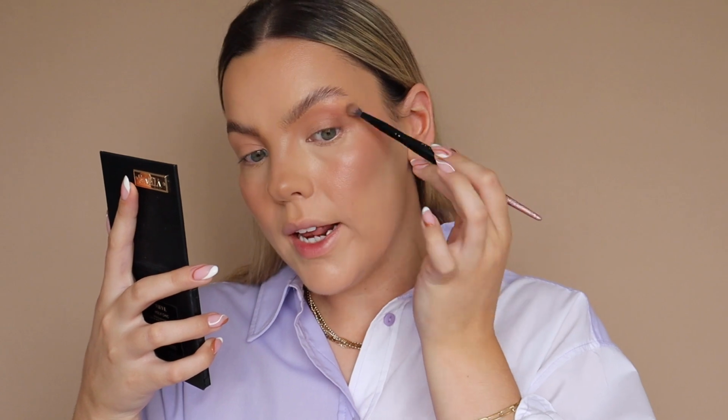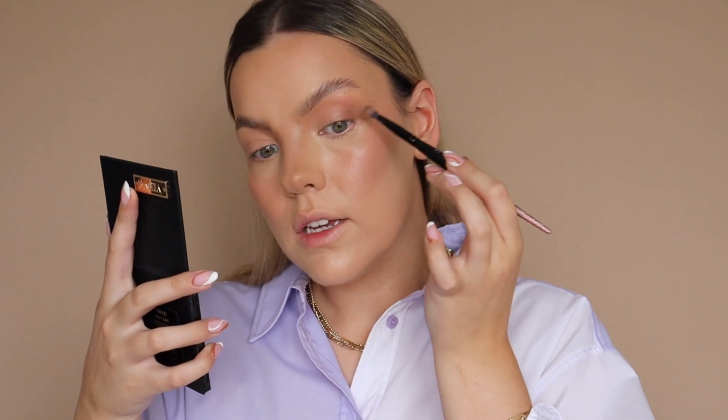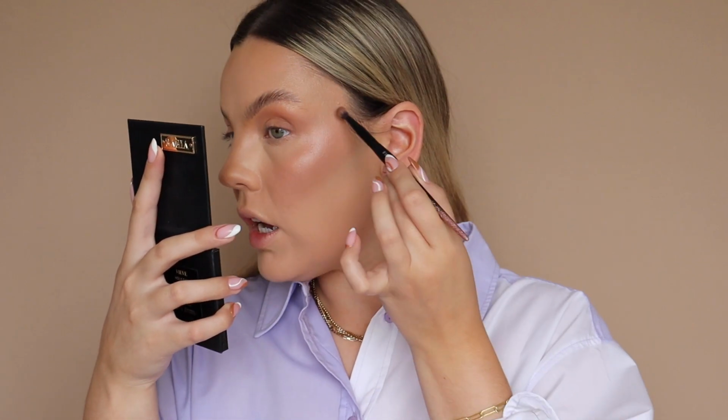So yeah, I'm just going to keep bringing it out. You know how much I love to do this. And then I'll connect it with the bronzer later on. Or if you feel like you've brought it out too far, you can just tap it into the skin with your finger. So the warmth of your finger will just blend it into the skin. Like that. Or you can go in with your beauty blender that has a little bit of your concealer or foundation left on, and then just press it into the skin. Easy as pie.